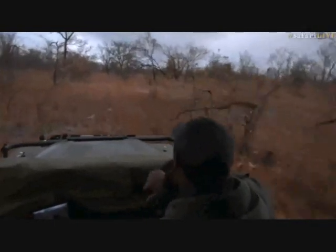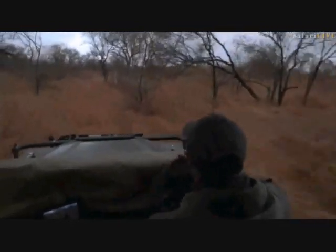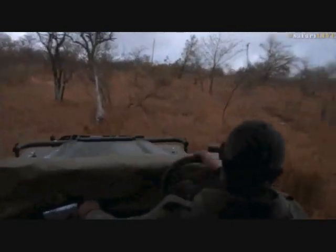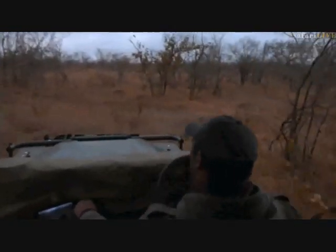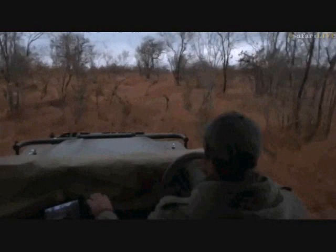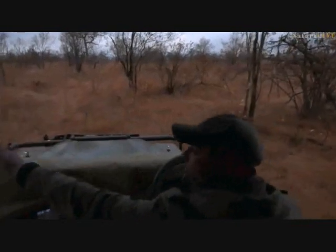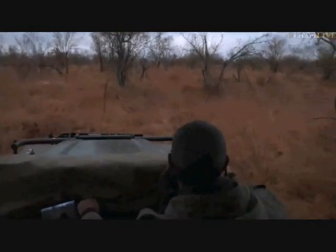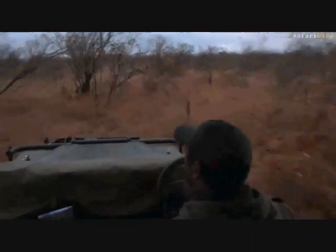Isn't that exciting to see the whole pride? That's wonderful. See what I mean about it being difficult to maneuver with the roof. Don't worry, we'll get there. Senzo, you're holding on. Watch out. Fortunately with the roof there is something to hold the branches away. Come on, don't want to lose them again.